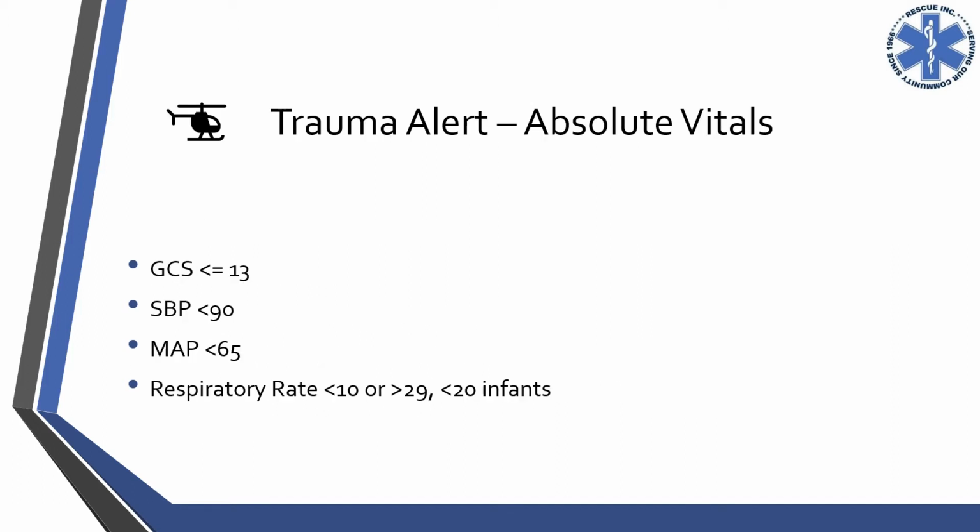So, trauma alert. Put a little helicopter in the corner because this does meet air medical criteria, also meets trauma center criteria. If we were close enough, we could probably just go direct, but unfortunately, Vermont protocol has us limited by 50 minutes. There's not a level 1 facility within 50 minutes, going the speed limit, which means there is no level 1 facility within 50 minutes by ground. So we have to go to the local ED first, or put them directly on a helicopter.